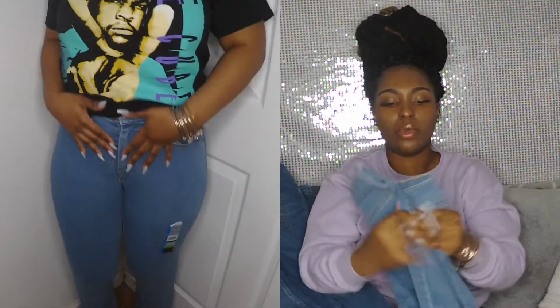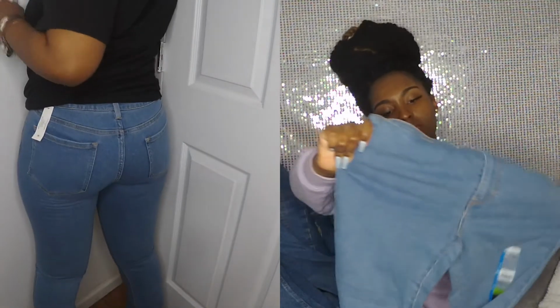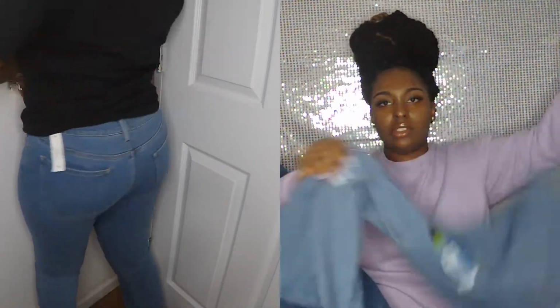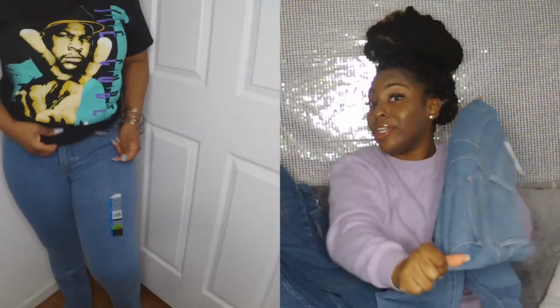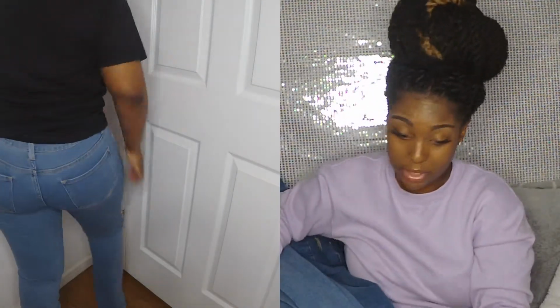The $5 ones are just these light wash, stretchy, mid-rise bootcut jeans. Mind you, I don't even wear bootcut, but I'm like, spring and summer's coming up, and I could wear this with some sandals. I would never wear these with sneakers, because I just personally don't like how it looks. But these look nice. I already know, and they're mad stretchy. Your body about to look popping, sis. Period. But all of these were $1.